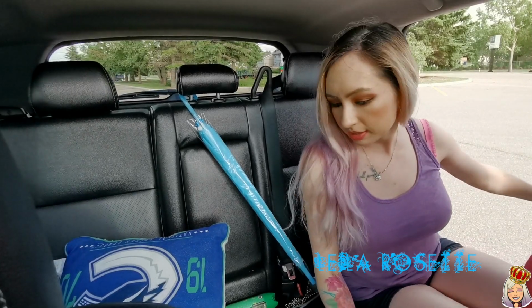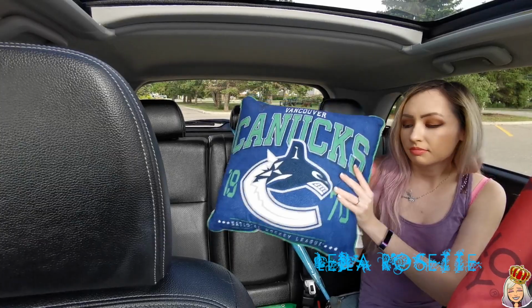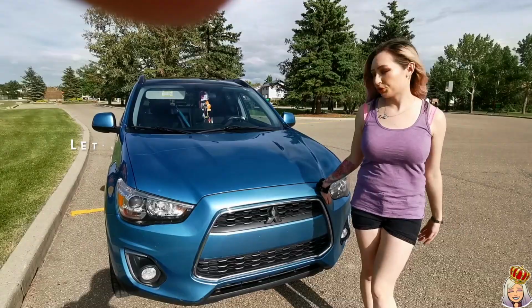I have a random car battery on the floor. It's just, I don't know. So I keep, what's it called?